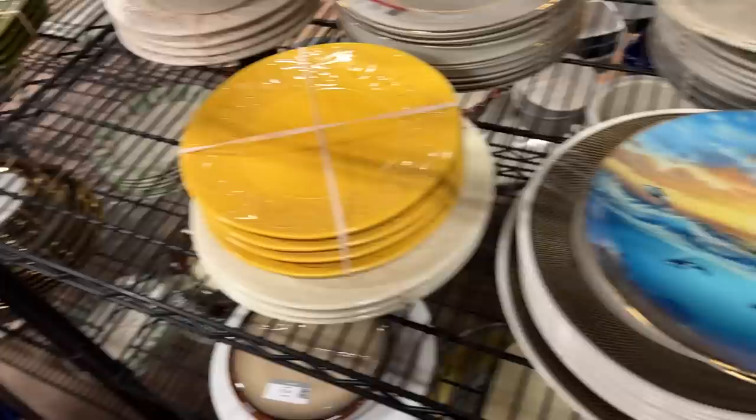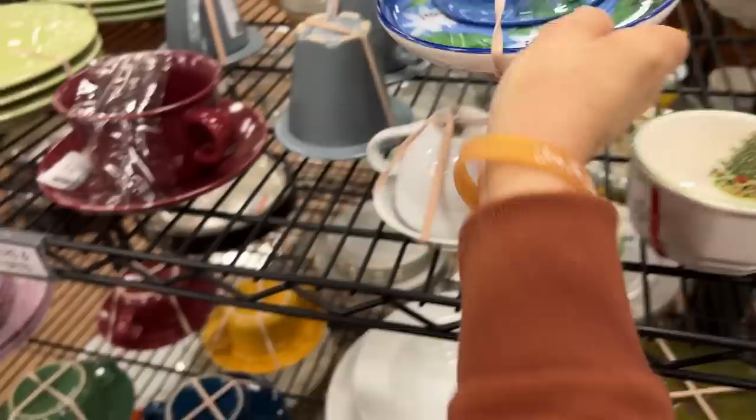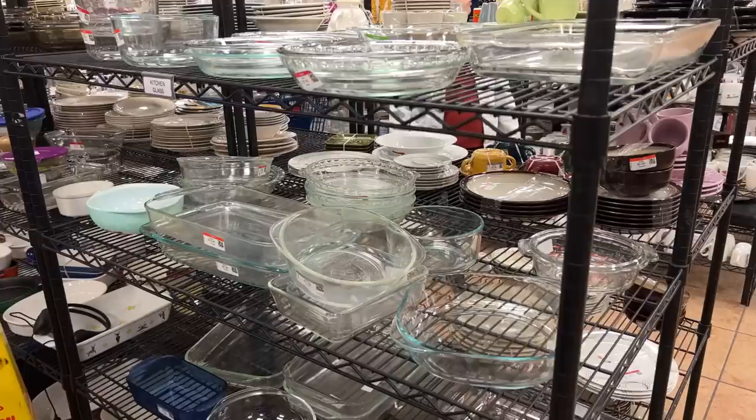Moving on, I love the colors on this dish. Harold Collection. I would think about it if it wasn't chipped. Keep going here, looking at everything I can see. Oh, those are very pretty, gold rimmed. Again, super heavy to ship, but I'm looking. Let's turn the corner. Now we're in the bakeware section, looking for anything of outstanding interest.